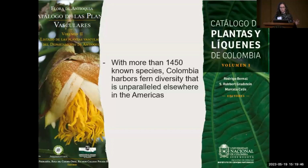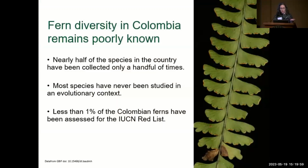So focusing on ferns, with more than 1,450 species in Colombia, Colombia harbors fern diversity that is unparalleled elsewhere in the Americas. This is the country with the most fern species on the whole American continent. However, fern diversity in Colombia remains poorly known, and there are likely hundreds of species that remain either unreported for the country or are still awaiting scientific description.